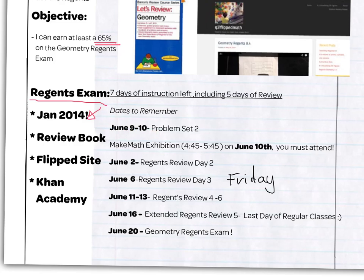and 10th, which are a Monday and a Tuesday, and those are going to be problem set 3 days. Again, that will be Monday and Tuesday. And what's so awesome is that on Tuesday, we will have our Make Math exhibition, which we will talk a little bit about tomorrow for our review day.